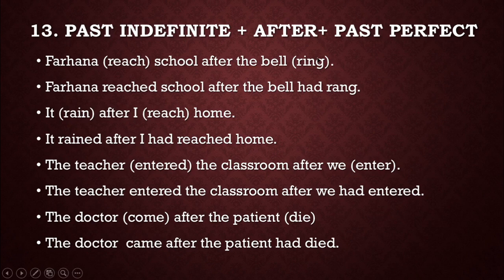The first part will be written in past indefinite tense and the second part will be written in past perfect tense. So dear boys, we all know the structure of past indefinite tense: subject plus V2 form of verb and object or extension, and the structure of past perfect tense is subject, had, V3 form and object or extension.